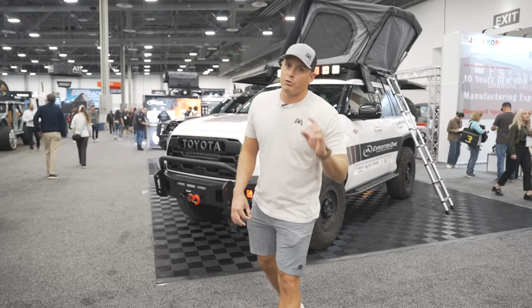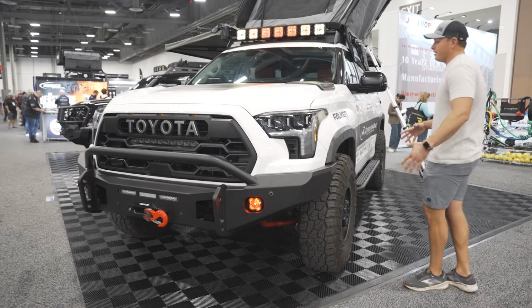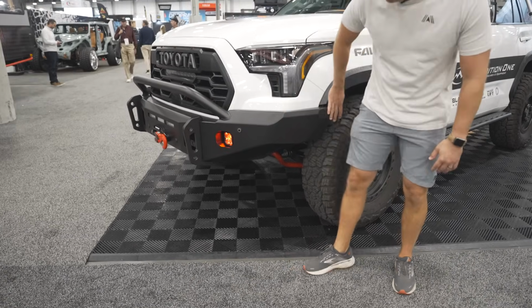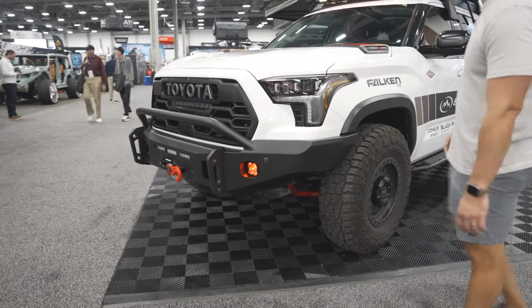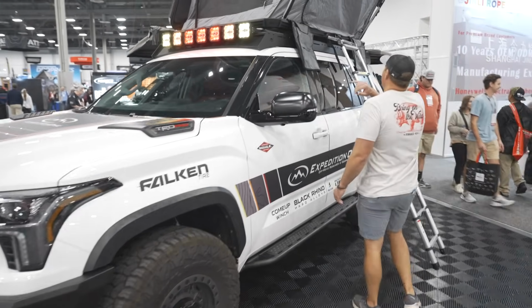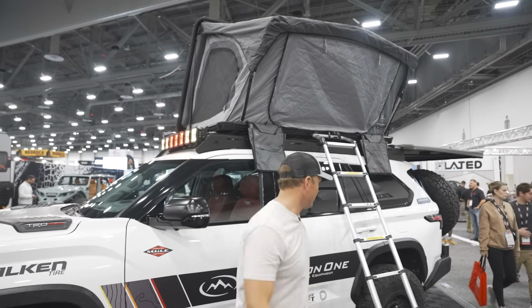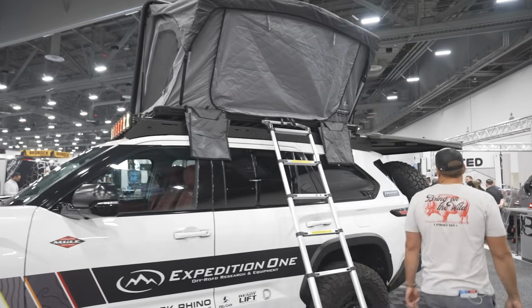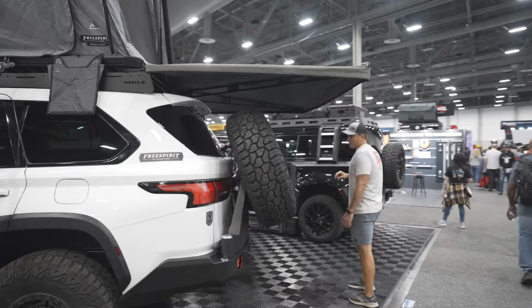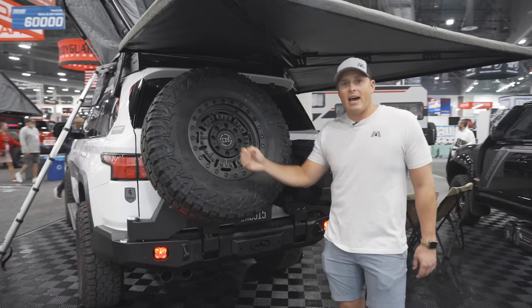We're at the Expedition One booth with a sweet Sequoia. This is a TRD Pro with the Black Rhino wheels. You got the Expedition One front bumper here, which I love how it contours to the body of the Sequoia, plus there's some other really cool things. You got the high test rack system by Mule, and then the RTT up there is really rad. In the back, you're working with a 270 degree awning, and check out this Pelican case, great storage, and your full size spare is up and out of the way.